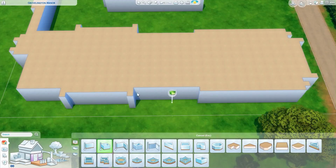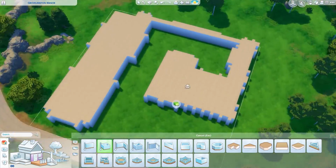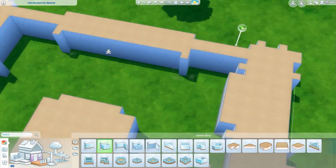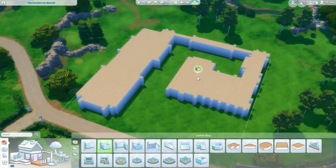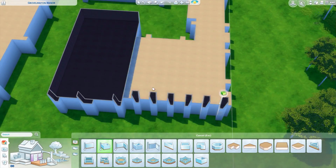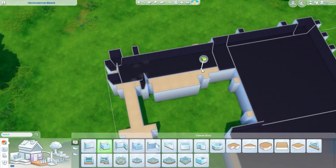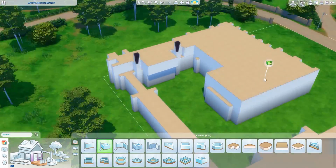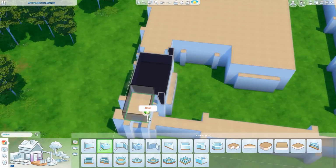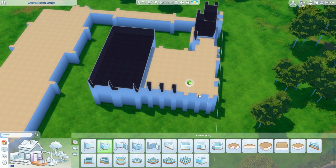But this is going to be a big build, and it's also going to be using custom content. There's a really amazing creator that makes really fancy things, like roof pieces and furniture. They have a Patreon page, and that's where I got it from. I signed up to be a Patreon of them, and I got their furniture from that.